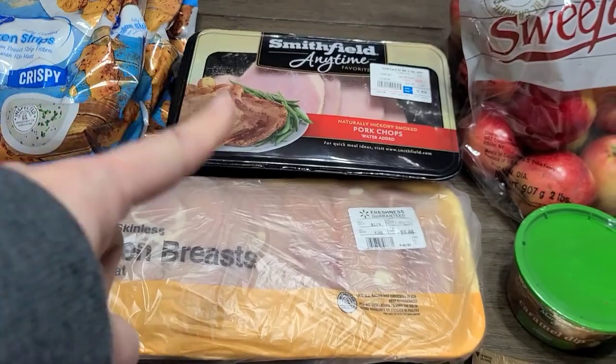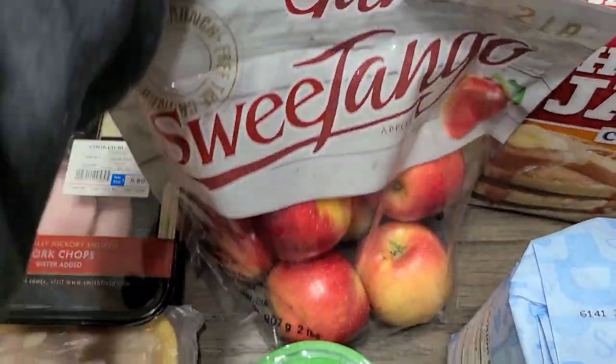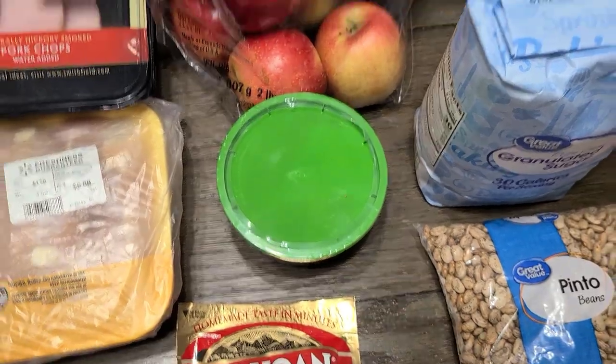And I might make the pork chops with it. So I got some smoked ham hocks. I did get 2 bags of our favorite apples, and both of those bags look pretty decent. Then I got some more caramel dip because that's what we like to have with it sometimes.